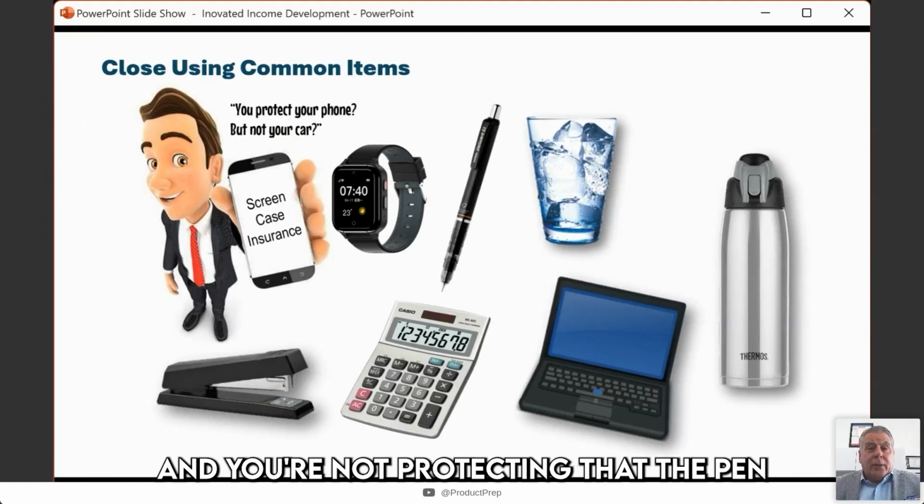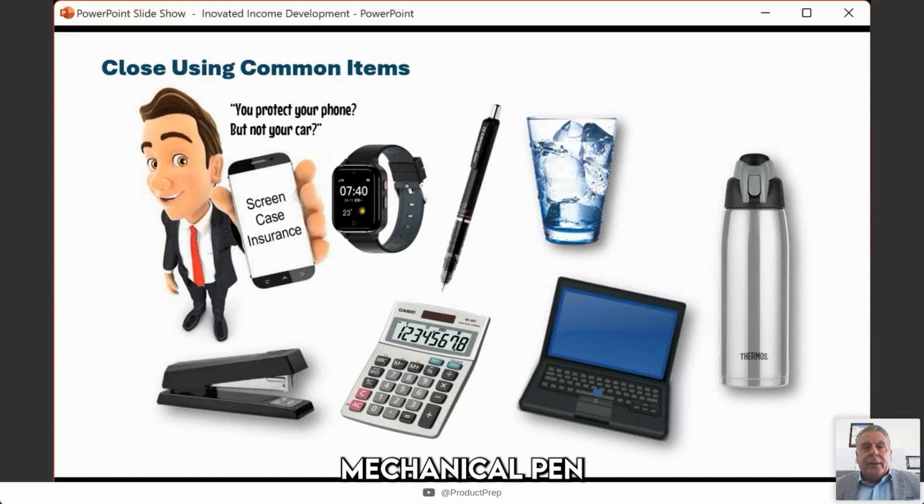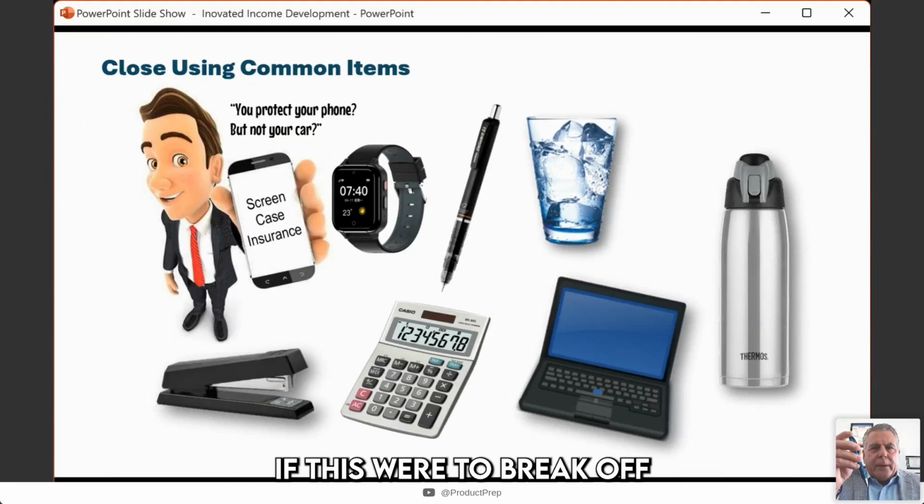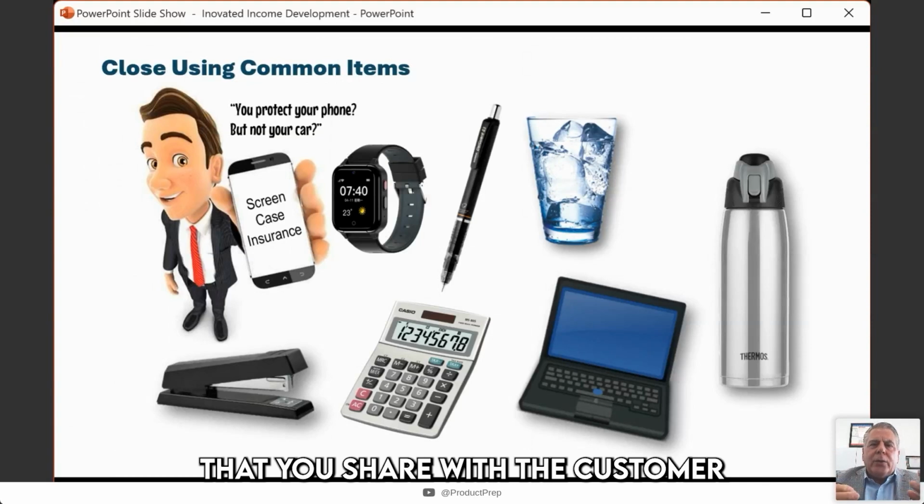The pen. You take a mechanical pen and you simply show the customer and say to them, the only thing that's covered under the powertrain warranty is what's inside this pen. Anything that's inside this pen is covered. If this were to break off or this were to stop working, it's not covered. That's the illustration, the visual that you share with your customer.